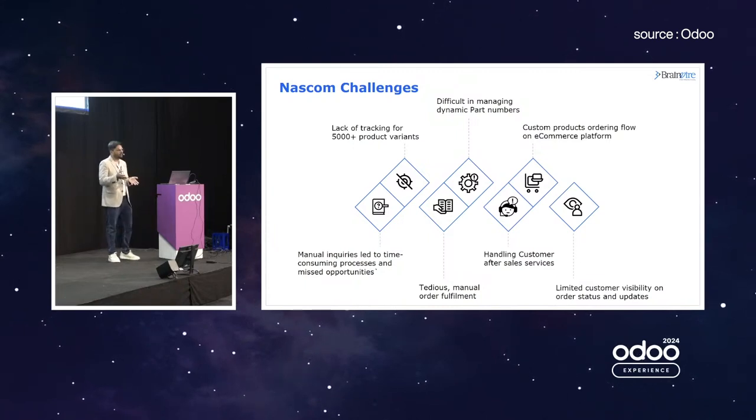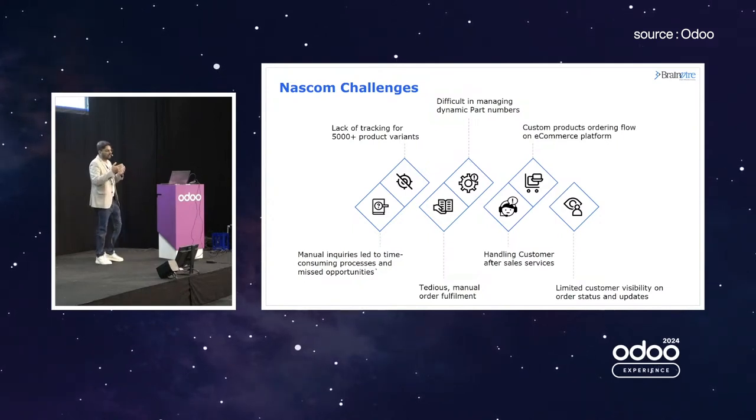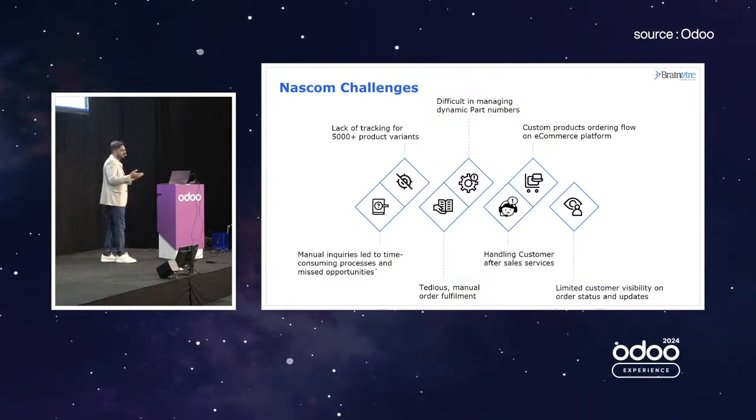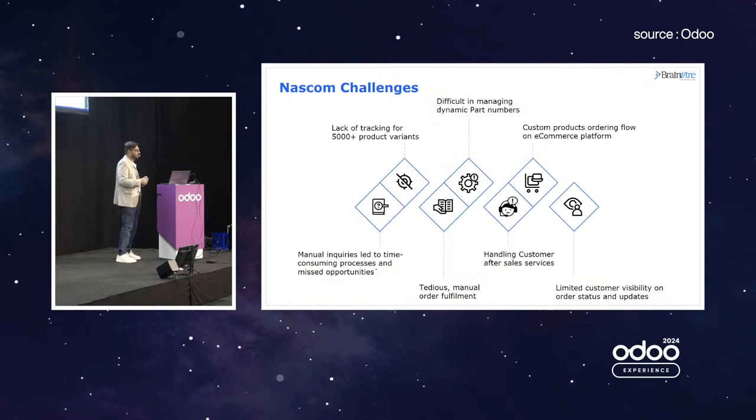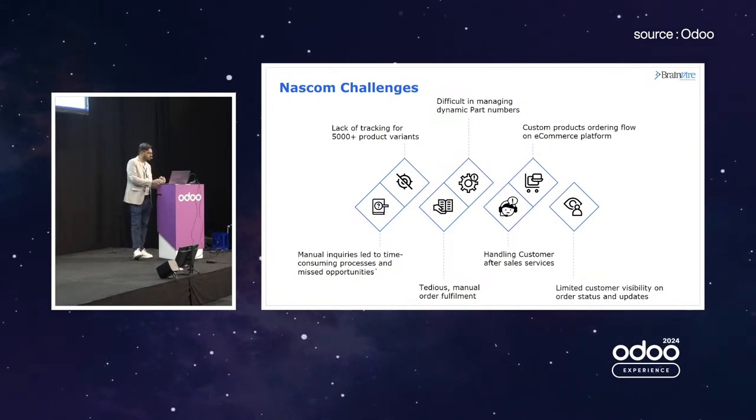So for the front-end, if you want to keep it under Odoo, we can help them out with listing, SEO, and digital marketing as well. That's how we approached it, and they are now under Odoo e-commerce.